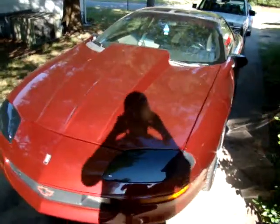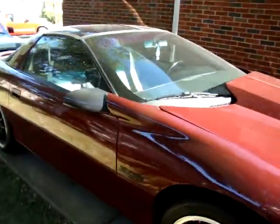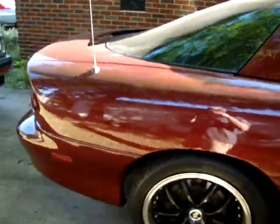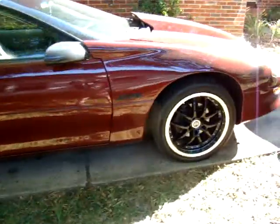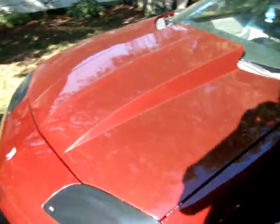Alright. And this is the last car I got here at my house. My '95 Camaro Z28. I did a ride-smart to work too. It's a pretty shiny ride, if you can't tell. It's my daily driver. It's got a lot of upgrades.